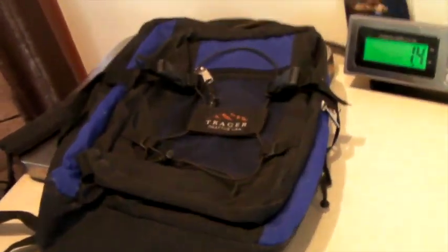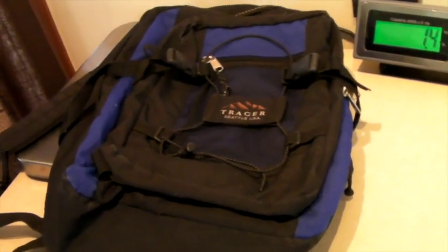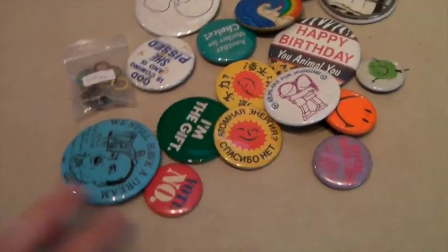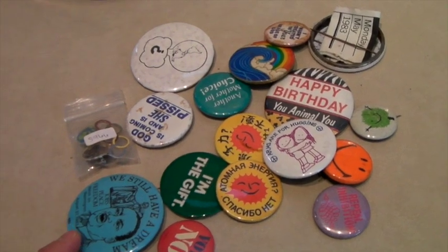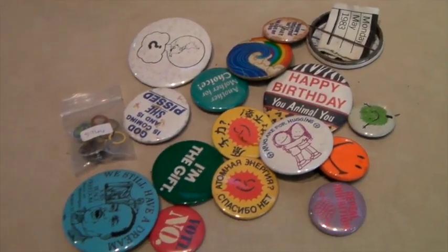But I put it up for $30, and it sold for $30. Pretty good price for just a regular backpack. So these are a bunch of buttons, activist buttons, peace marcher buttons, feminist buttons from the 80s and 90s.